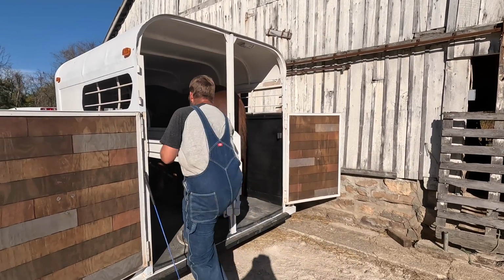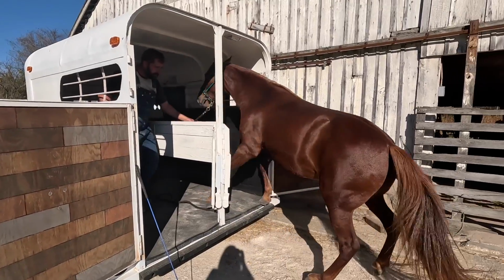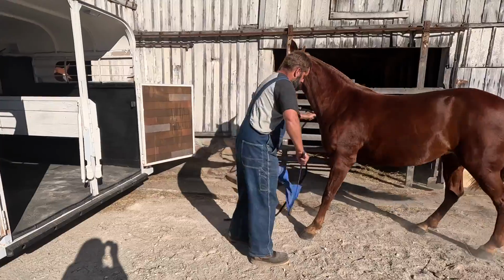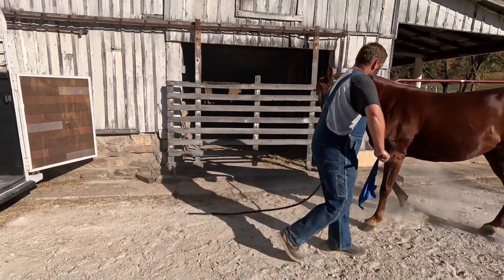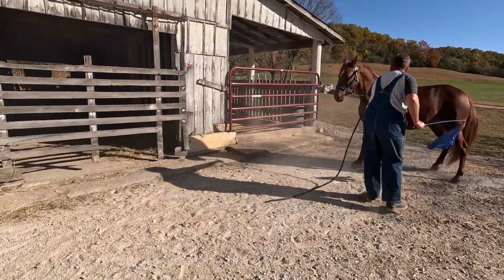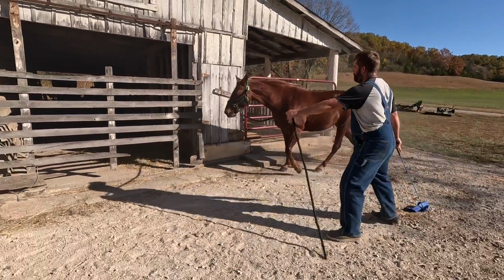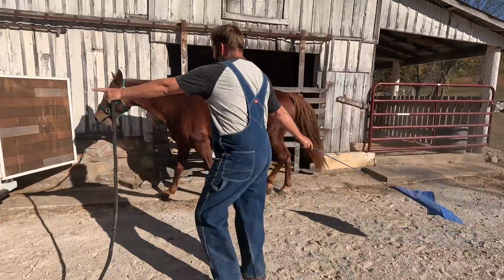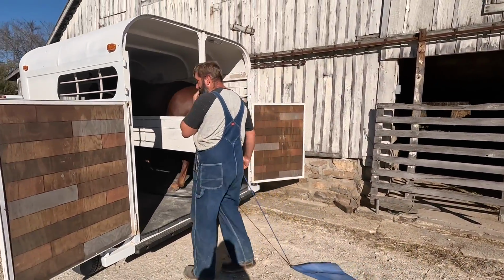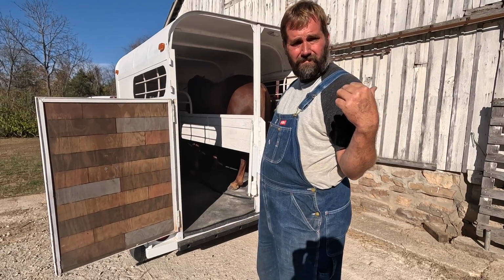Back up, babe. Back up. Back. It's really good if you're the one that decides when to come back out of there, so that she thinks, well, it was better in there than it was out of there, and they don't get scared and come out on their own. That way you can increase pressure and release pressure as they do the right things. That time I didn't have to use the flag. I was just saying load up.